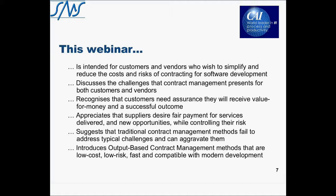So for some time, there's been an alternative method, which is output-based contract management, where there's much more focus on the outcome. We think these methods are lower cost, lower risk, and quicker to get started. They allow both sides to make a move without expending a lot of money on lawyers and negotiation. And importantly, they're compatible with modern development methods like Agile, and that I think is a very important aspect.